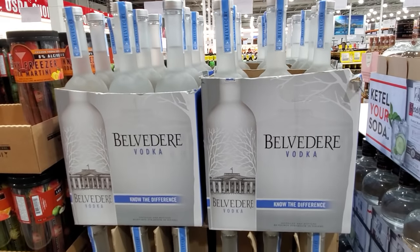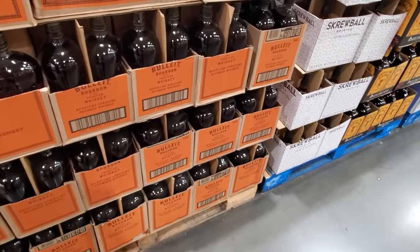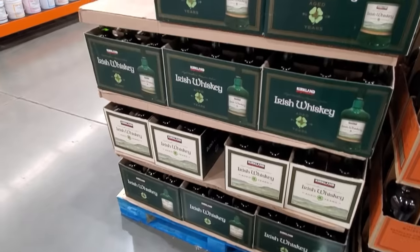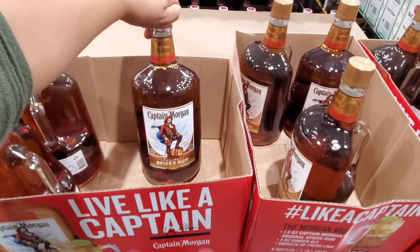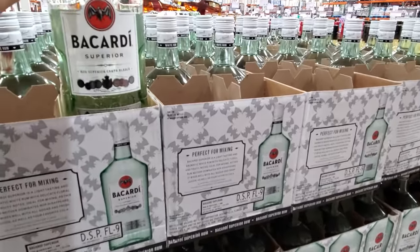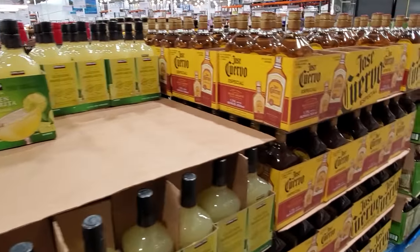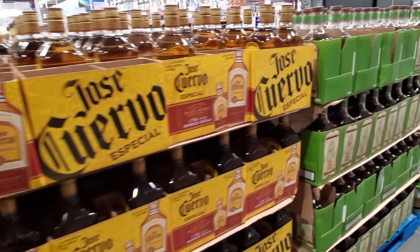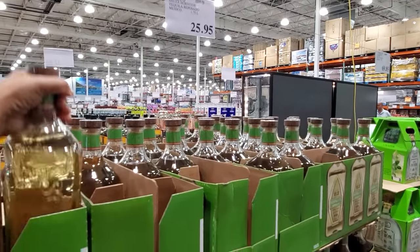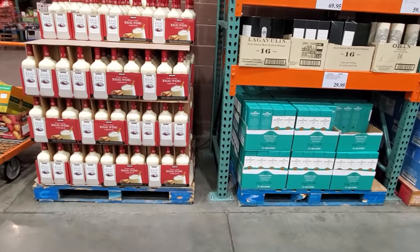So, $27 Belvedere Vodka. Oh look, the martini freeze is $10. $33 for Bulleit Bourbon Kentucky. Screwball is $20 and Fireball is $20. Irish Whiskey is only $28. Captain Morgan is $19. And we have Bacardi, you know, the vampire alcohol. Yeah. Vampires drink responsibly. It's going to be $17, pretty much. And the Golden Margarita is $8.49. Jose Cuervo is $19. And this tequila over here, I can't pronounce that, is $25. There you go. $25. And eggnog is $10.